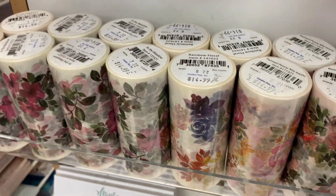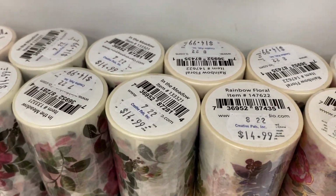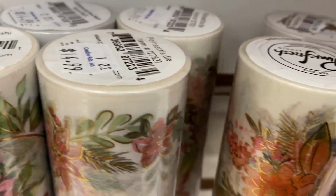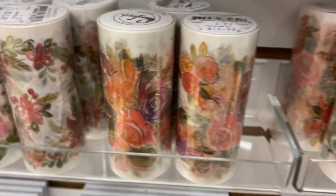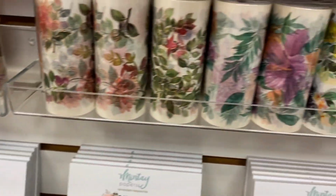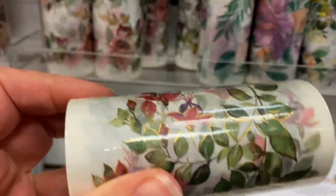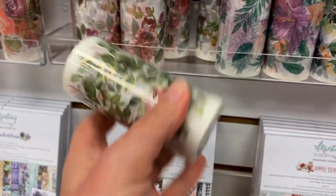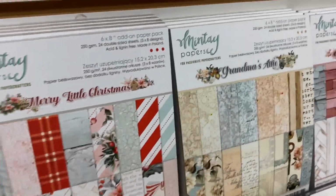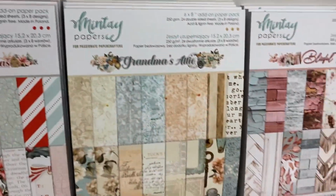Now, these are Pink Fresh giant rolls of washi tape. I always say you don't need washi tape. You don't need to buy more washi tape. You should probably, at some point, treat yourself to one giant roll of washi tape. It's just fun. Especially if you're a journal maker. Maybe if you're a card maker, you wouldn't use it as much. But it's nice to run it down the side of a page and layer stuff over it. Look at that Christmas one.